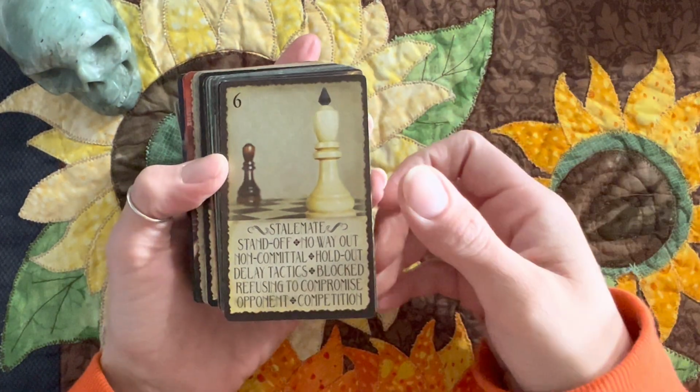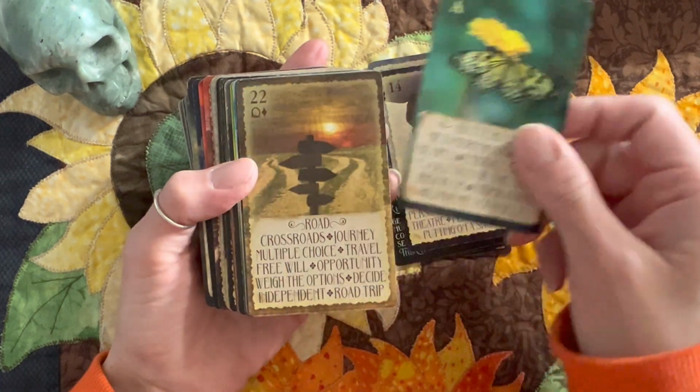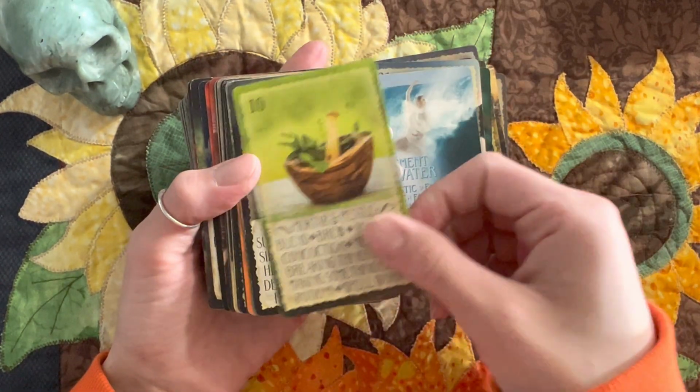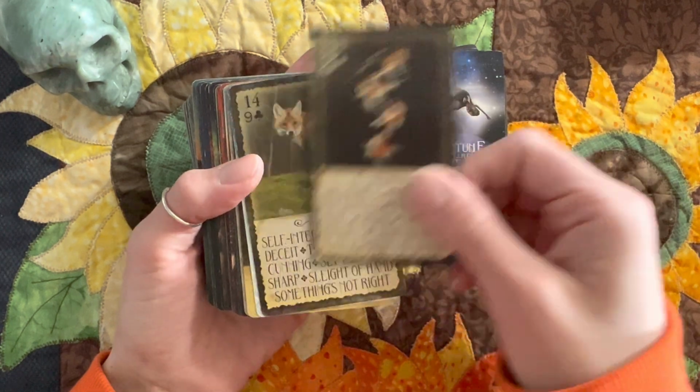But this deck is awesome. I love the keywords. I love how large it is. I love the linen card stock. This is a go-to deck for sure. I use it for clients. I use it for clarity. Yeah, it's just a really good deck.